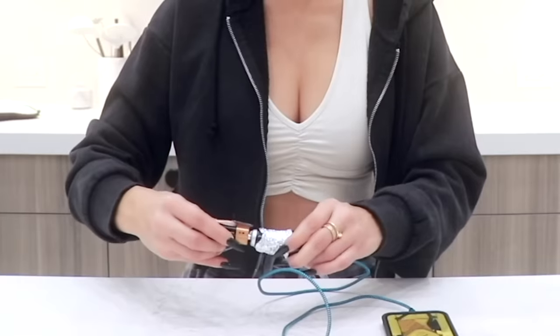It did, it did, it's working. Oh my goodness gracious, it is actually working. I did it right. I think you have to hold it like this the whole time though. You can't just put it down because then it stops charging. Very cool hack. How did I not know this was a thing?